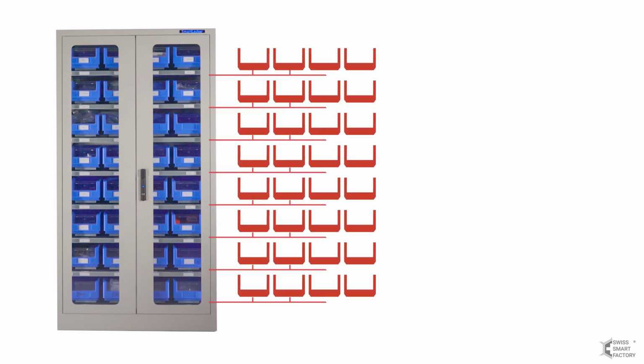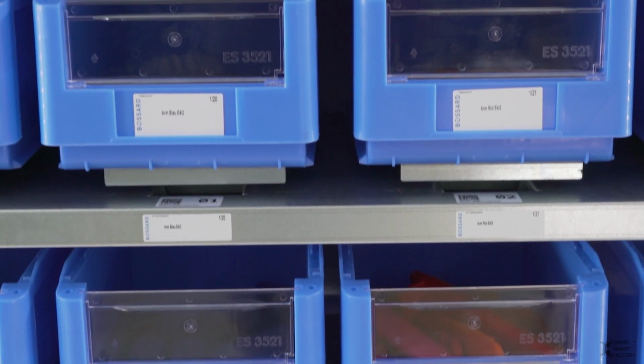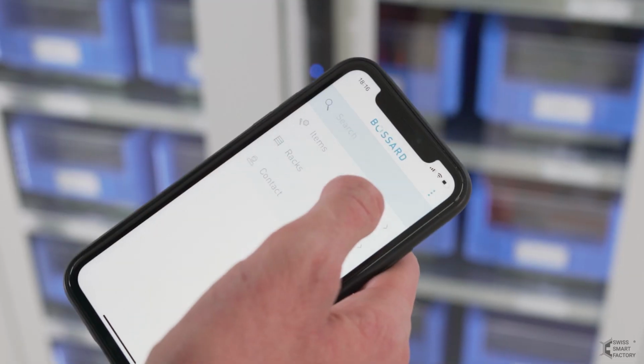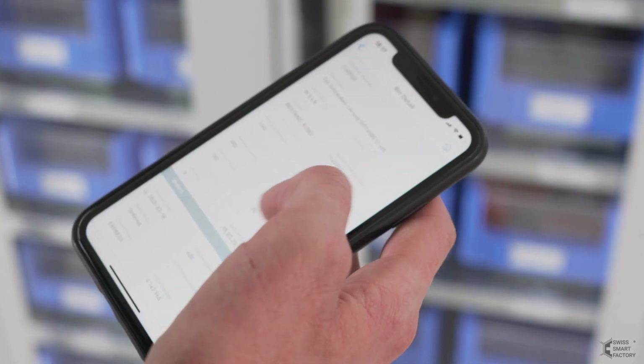And all the information transmits to Bossard's online platform ARIMS. So every time the door gets used, all the bins are weighed and the system can give you an exact sum of the parts still in the locker. I can then make sure that all the assets for the assembly are in stock, right on my smartphone.